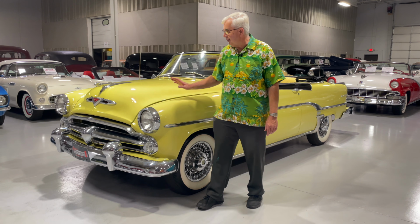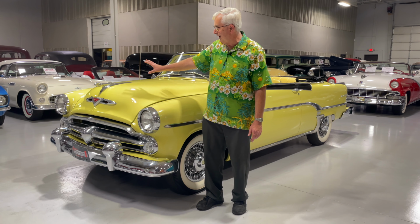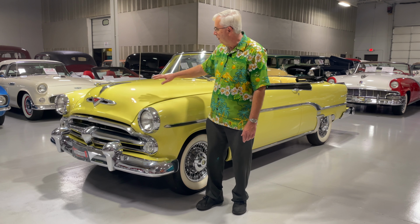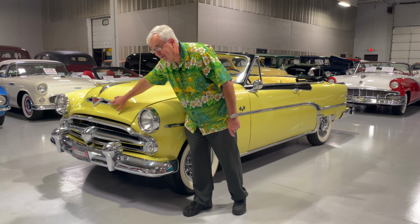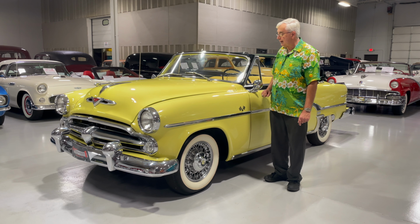The other interesting note, you'll notice the Ram hood ornament is still on almost all the Ram trucks and cars many, many years going forward. That was one of their favorite things to have, that Ram right on the hood. Also has the jet intake air feature right on the V8 emblem on the front there. As I said earlier, it is the Red Ram Hemi motor in this car.